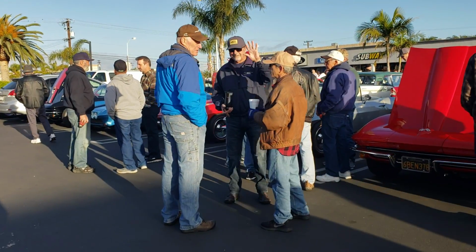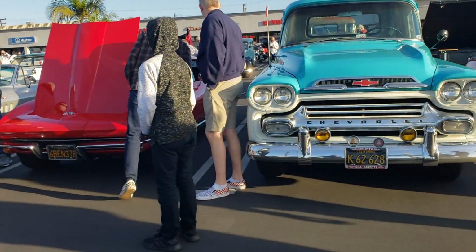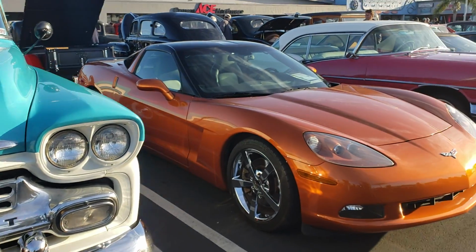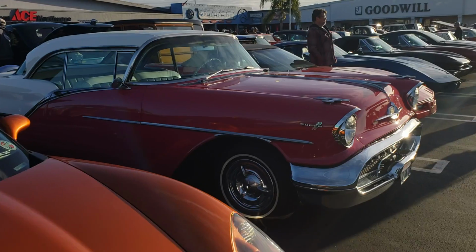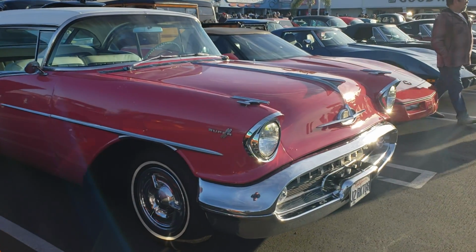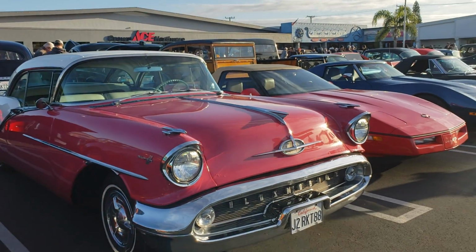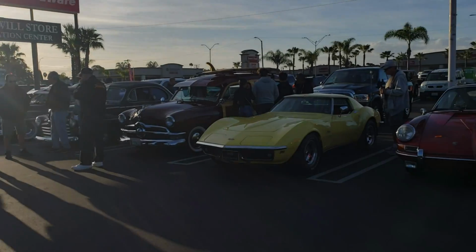Hey, Randy. Hey. Super 88 Jetstar with Continental Kit. Oldsmobile Rocket Power. You like that, Mark, huh? Don't be putting a Continental Kit on that Porsche now.